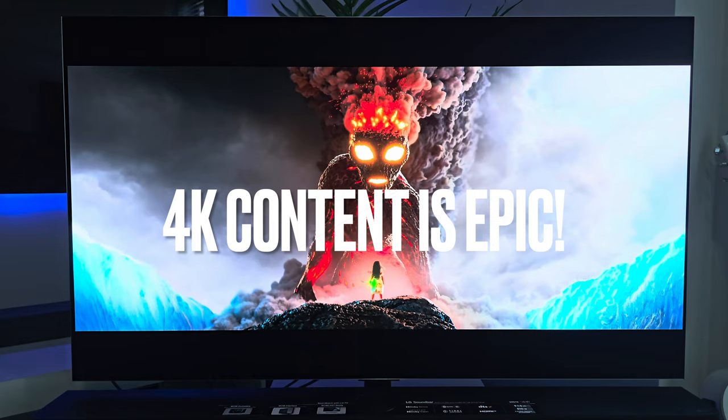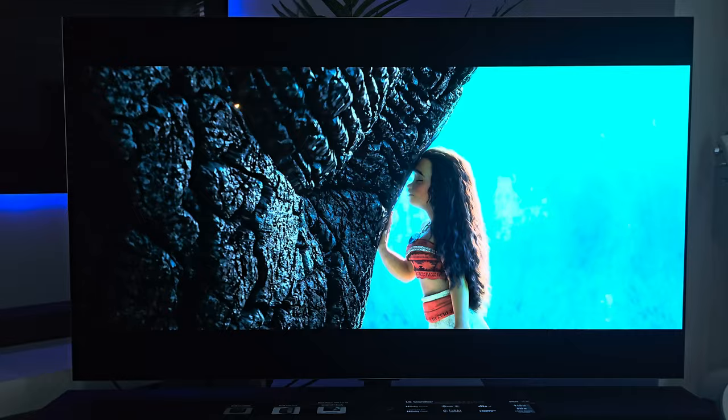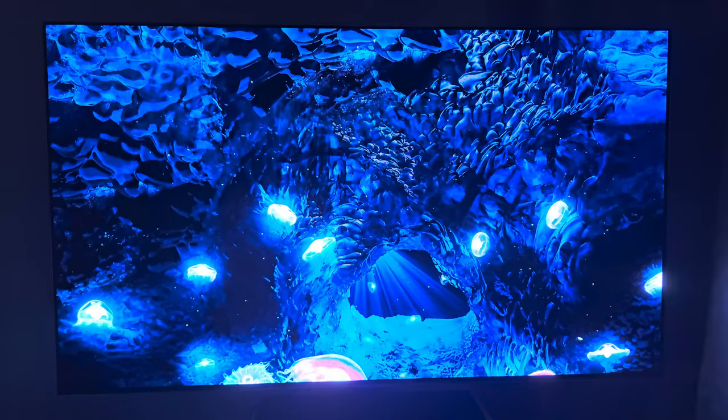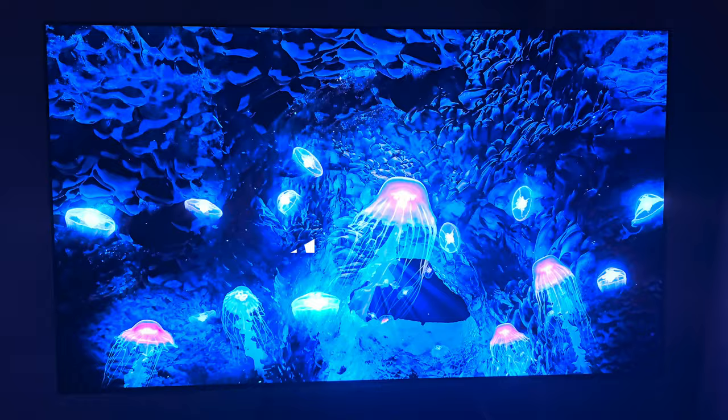4K HDR is an absolute treat, eye candy of eye candies, and your mind will be blown. The level of detail and clarity is astounding. I suggest you lay eyes on the G4's picture at your local electronics store before purchasing any other high-end TV for 2024. When it comes to motion, the LG G4 appears to have caught up to Sony's motion processing.